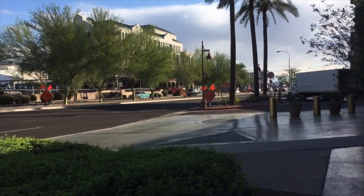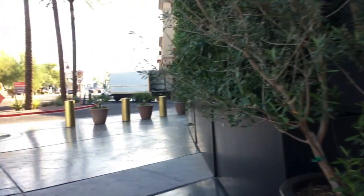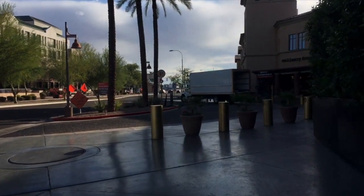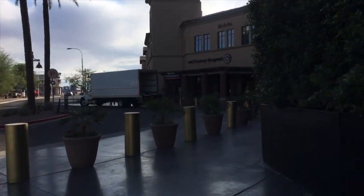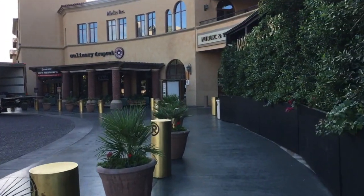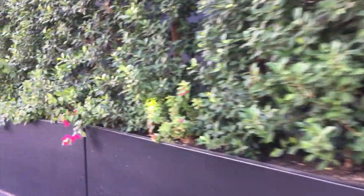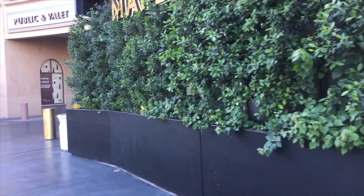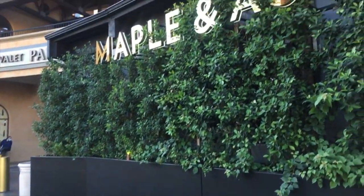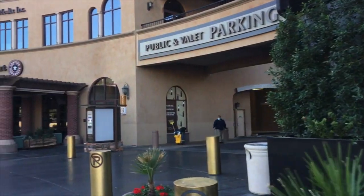Okay, we're on Camelback right here. This is the entrance to Maple and Ash. Like I said, it's early in the morning right now, so there's not going to be anyone dining just yet. But this is patio seating for Maple and Ash. You can barely tell. It looks like a great restaurant. I haven't eaten there. It's on my list.